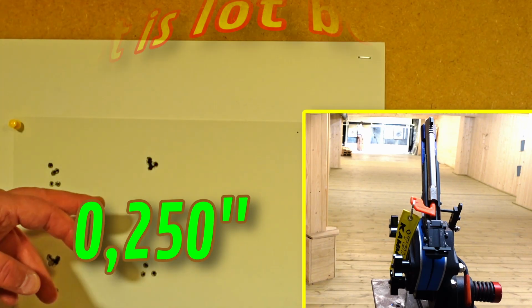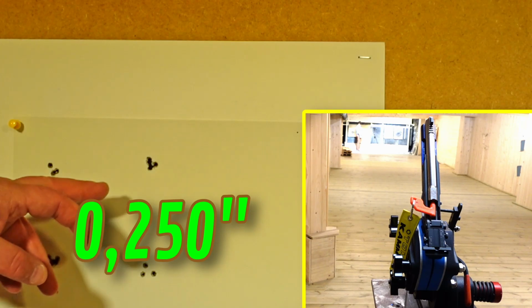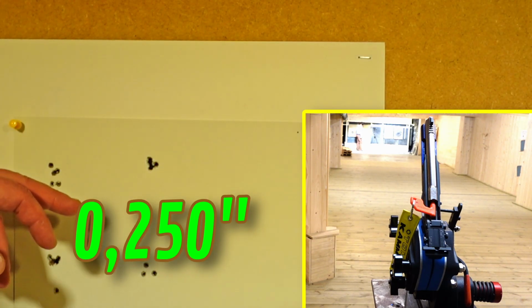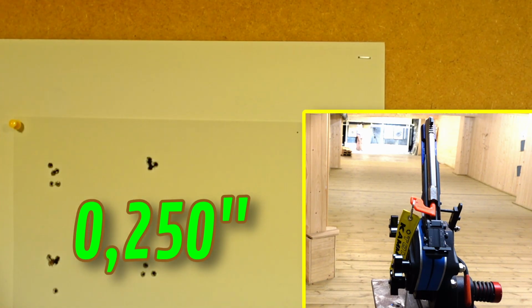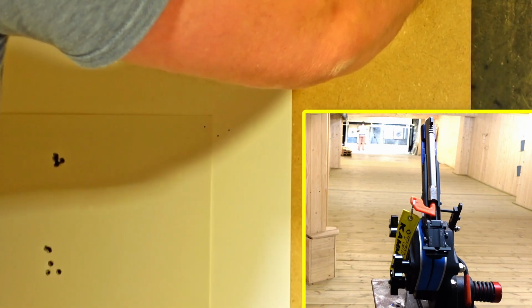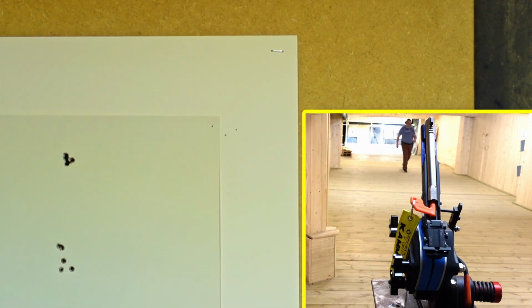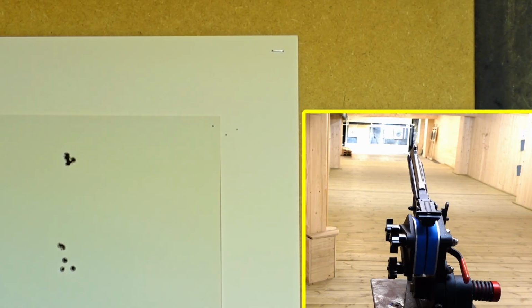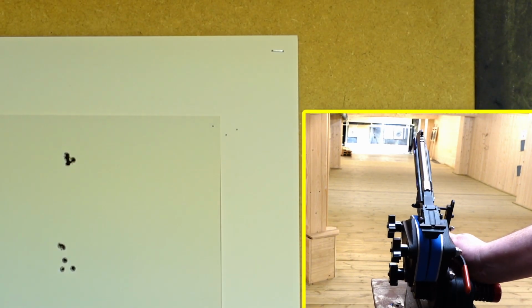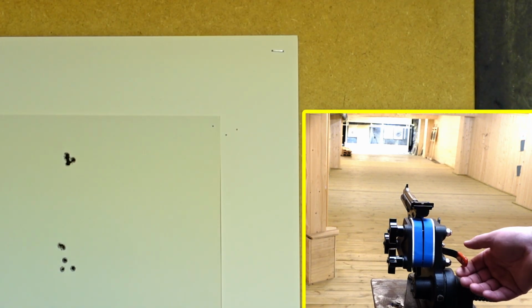Yeah, I would say that this lot is a lot better than these other guys. This is a really nice group. We are talking 0.3, 0.250 maybe. I can't stop there. And maybe I should, but I can't. I'll do one more fire round. If this is just as good, I think we can conclude that the first lot was not as good as the second one.